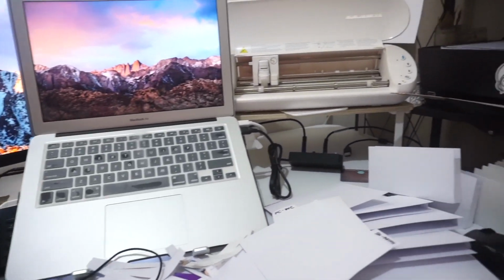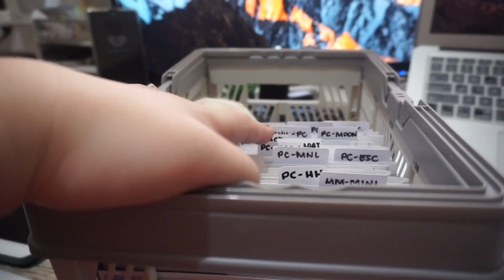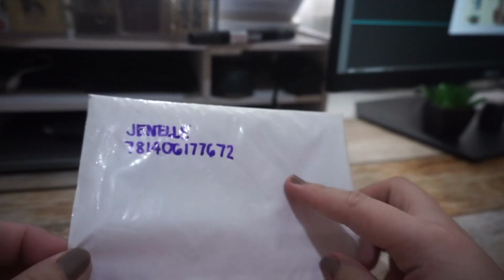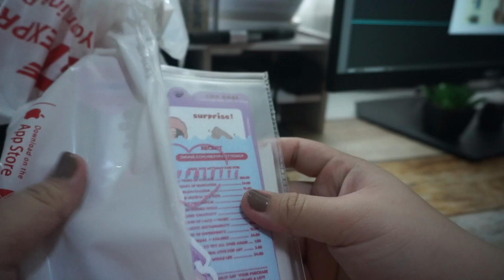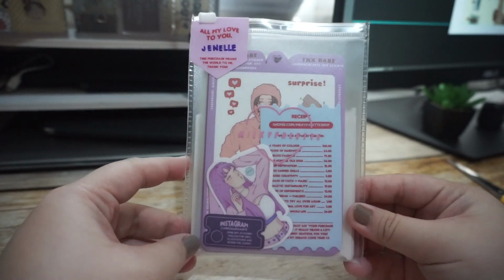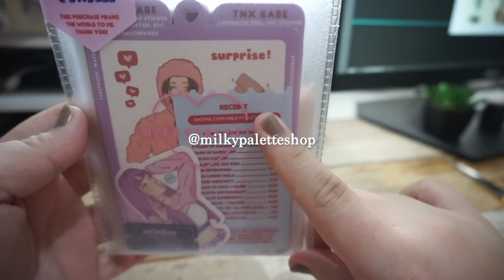Continue the restock and it's already the sale and I'm still restocking. So I received this yesterday and I want to open it with you guys, so let's go. Ooh, fancy packaging. Look at the packaging, guys. High quality though. This package is from Milky Palette Shop and I'm excited to see the things inside, so let's go.